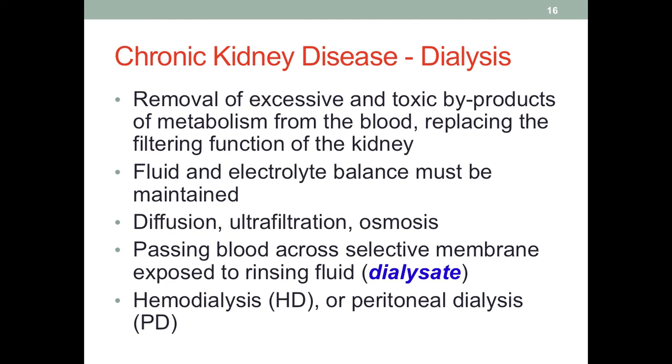That determines the direction of the movement of certain molecules, whether the water molecule itself or those molecules dissolved in the water are the ones moving. We will have blood running across side by side, but without direct contact with the dialysate.